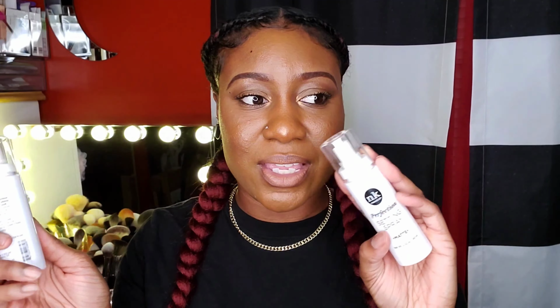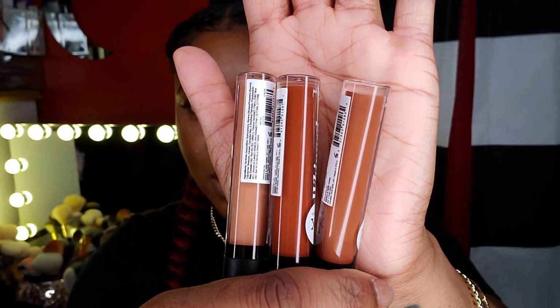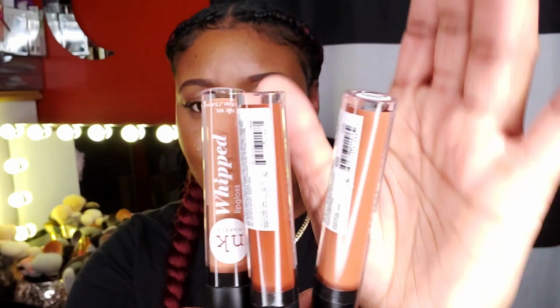I haven't tried these out in public to see how well they work, but I think they melt my makeup down pretty good. Okay, so I do have some lip products, and these are the Nicka K Whip Lip Gloss. These been out for a while, but these colors, oh my god, I do have on one right now. I have on the shade Coyote, then I have Sealed Brown, and then I have Russet. Y'all, tell me this don't scream fall.